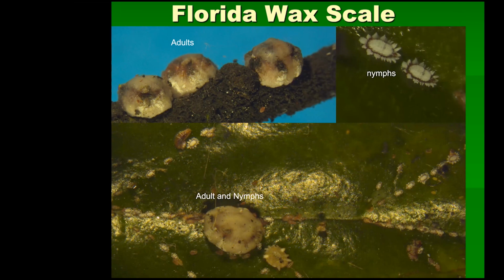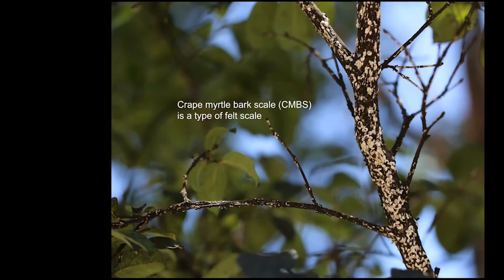It was first found in Texas, but then very quickly we got it in Tennessee. Came from Asia, where crepe myrtle come from. It's a felt scale. We only have the azalea bark scale and this crepe myrtle scale. That's the only felt scales I'm aware of. But the female will make these waxy strands and makes a little covering over them. You can see all the sooty mold associated with this.